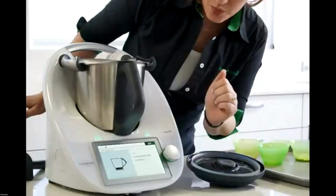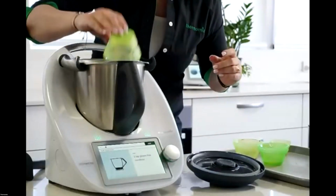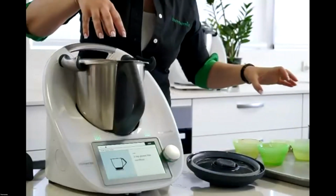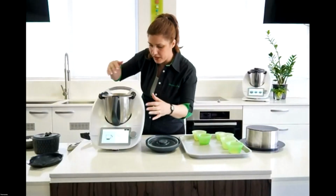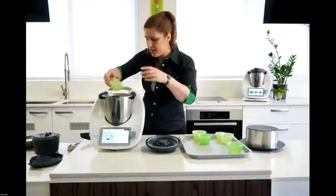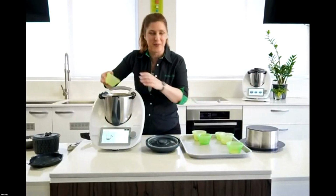Okay, next we've got 2 teaspoons of corn flour. I'm just sprinkling it around rather than right in the middle, because then it tends to just sit on the blade. You're better off when you sprinkle it around the edges of the blade. And then 2 teaspoons of water. And if you happen to get anything on the blade, then you can use the water to help get it off.